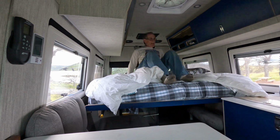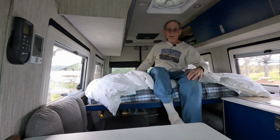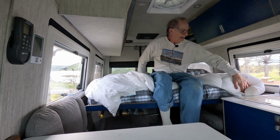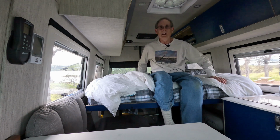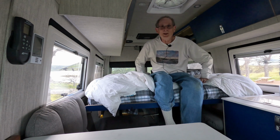It's about 70 degrees outside today right now, so it's a little warm. So it feels good to have the windows open, get a little cross breeze going in here. And I think I'll just go walk around and explore a little bit and test out the stove later tonight and the microwave tomorrow morning. And we'll just see how things are going.